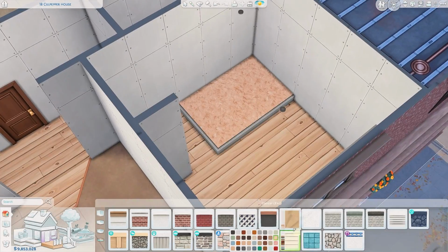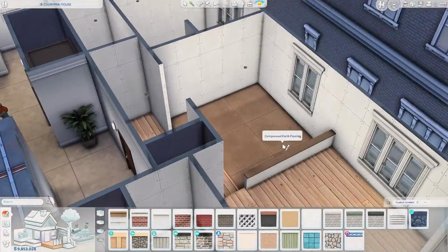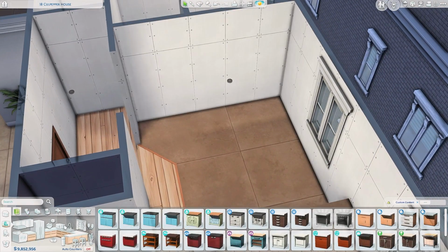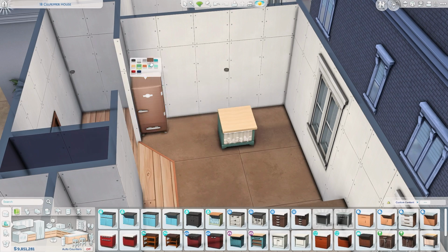I just really like it. It has a nice flow. I promise I'll do something else the next time. The way that it's built right now, I just think it works so well. There's just a nice flow in the apartment. So yeah, that's what we're doing.